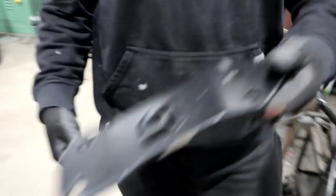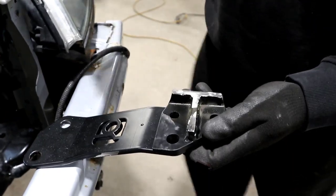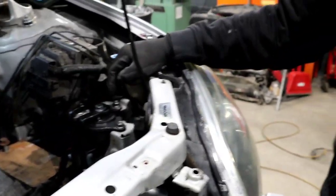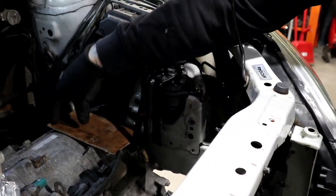So the standard bracket comes like this. This goes on the transmission. And then this guy comes like this. And then this used to be a part of here, and then that goes into this guy. So what we're doing right now is I chopped that guy. I got a couple of marks on it. I'm making the base template right now for the transmission.